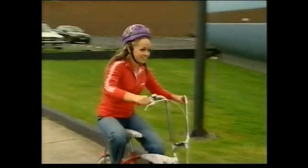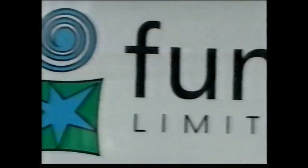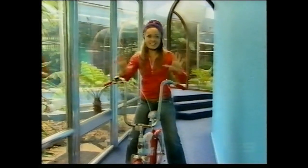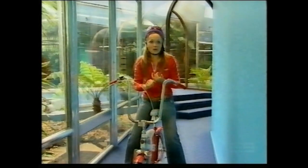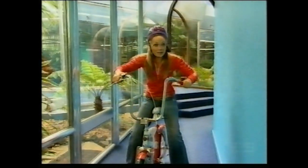Houston. This is Australia's largest toy factory. It's called Funtastic. These guys have everything. They have electronic toys, they have soft toys, they have the greenest, meanest toys, and I'm going to check them all out. Let's play.